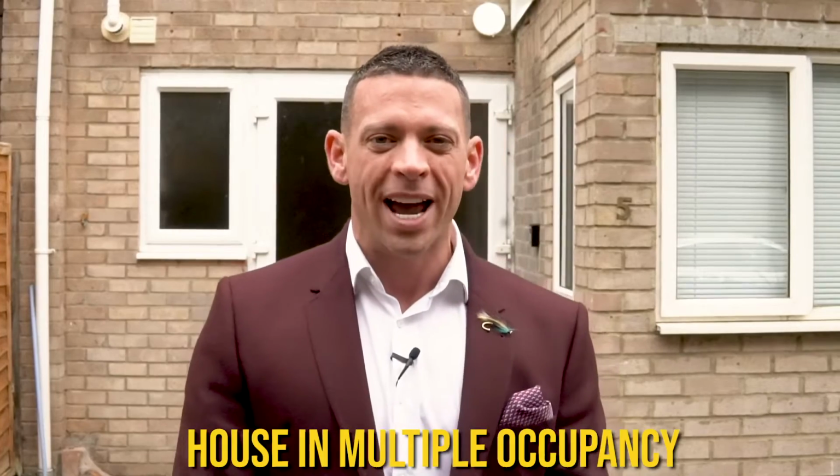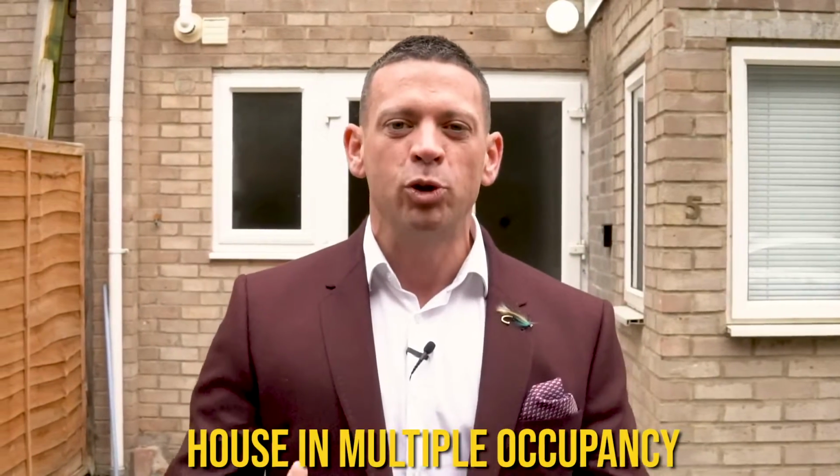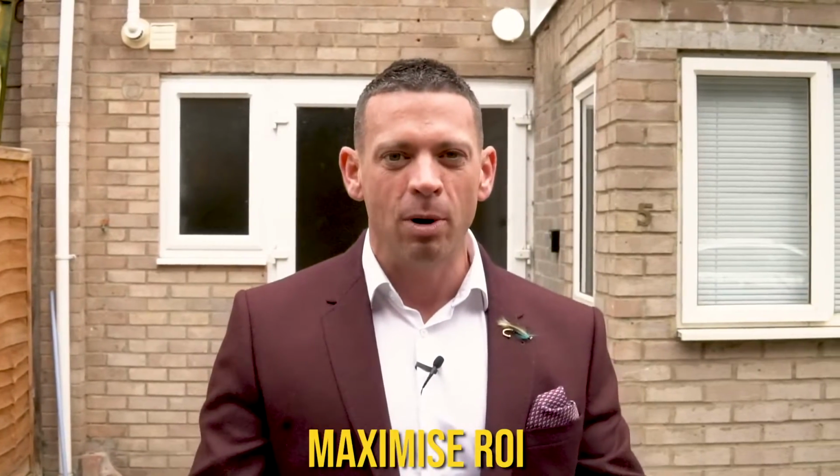This is a property that I acquired a couple of years ago, and this property is what's now called a house in multiple occupancy. A house in multiple occupancy is where we rent the rooms rather than renting the entire property to a single family or to a single person. By renting the rooms, you will maximize your return on investment. And we focus on renting our rooms out to professional people.